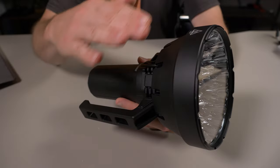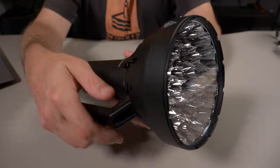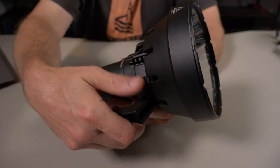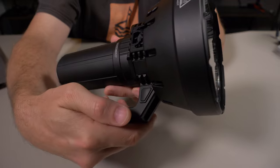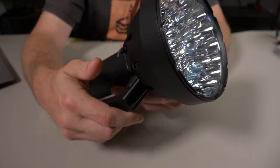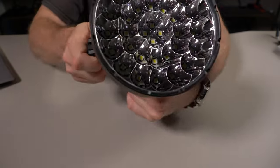There we go. So the UI here is very simple, but with a flashlight this bright, I sort of wish it was a press and hold to activate and then just single press to change the modes. Because I can't tell you how many times I just accidentally pressed this button here because it's so easy to turn on and just blasted 25,000 lumens everywhere. So let me show you what I'm talking about.